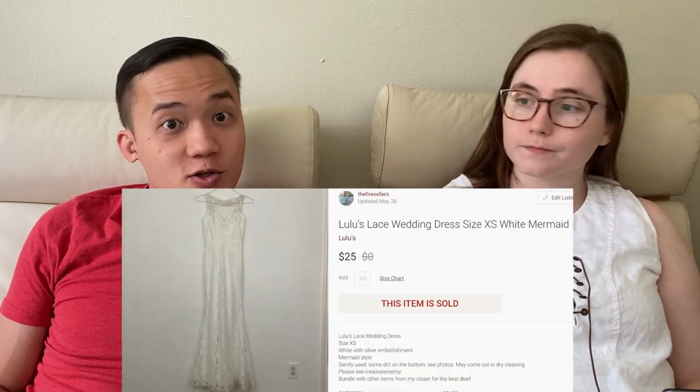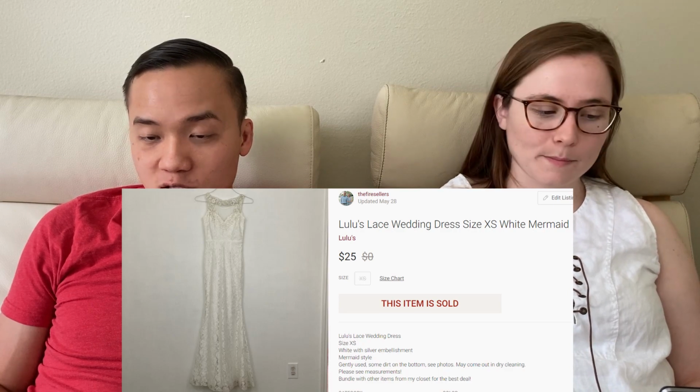Then we sold this wedding dress. It was by Lulu's on Poshmark for $25. And we picked that up at the bin, so it wasn't a big deal for us to sell that for so cheap. And it was kind of dirty on the bottom, so that person is going to have to get it dry cleaned, which is really expensive. Dry cleaning wedding dresses, they upcharge like crazy. So she probably will pay just as much to get it dry cleaned as she did to buy it from us. Yeah, so we made about $18 in profit, so we're pretty happy about it overall.